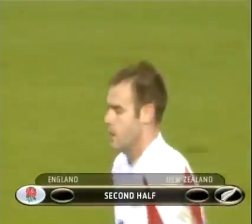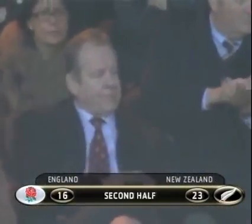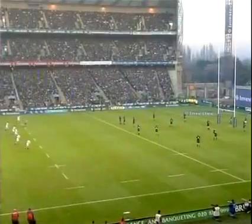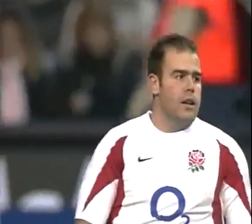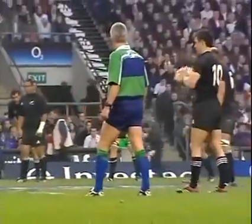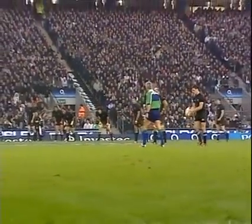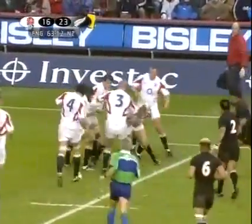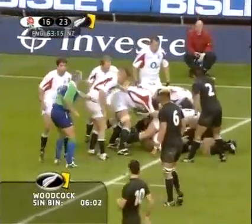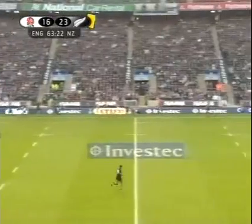Yes, he's a good goal kicker, all right, Charlie Hodgson. 23 points to 16. Former England great Bill Beaumont looking on. So pressure still remains intense in New Zealand. One man down in the forwards, of course, and playing a lot of the last 10 minutes inside their territory. 4 minutes till Tony Woodcock is able to come back. Again, it's taken down by Cohen. The All Blacks will be very keen to keep England inside their 22. Great kick. And that is a good clearance.